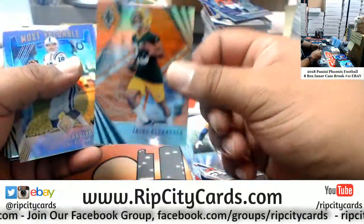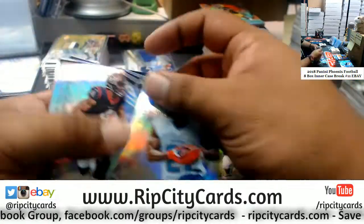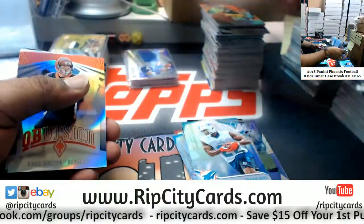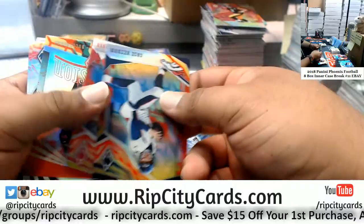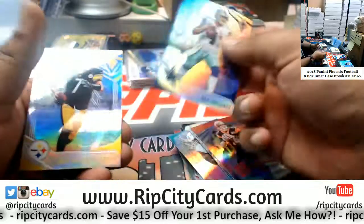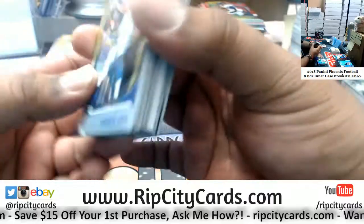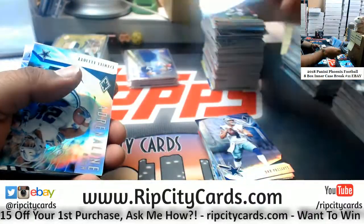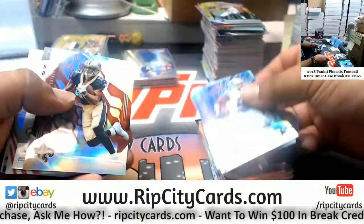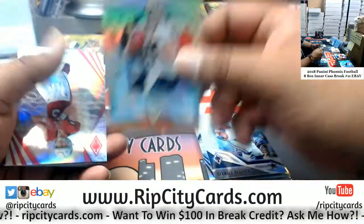Jair Alexander, Packers, 99. Mason Rudolph Steelers, 199. Here come the color burst. Andrew Luck of the Colts to 75. Michael Thomas, Saints, 299. Drew Brees of the Saints, 49.